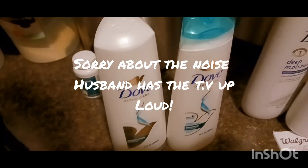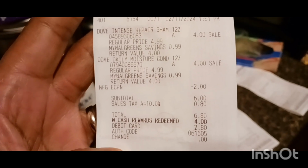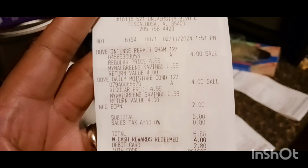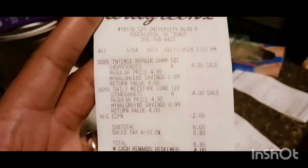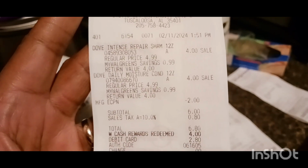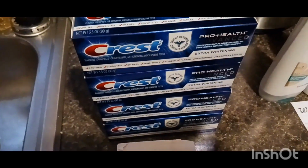So let's look at the receipt. Okay, here's my receipt. That's my digital. And I paid $2.80 out of pocket, which means that this was a $2.20 money maker, which made it free. So let's see what I got in my next transaction. Okay, the $5 register reward that I got from that transaction, I rolled it over to this.